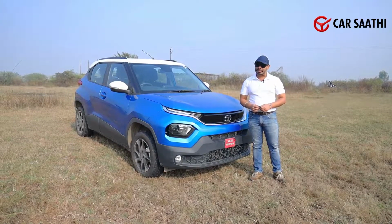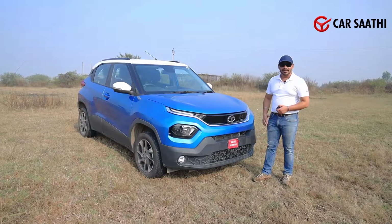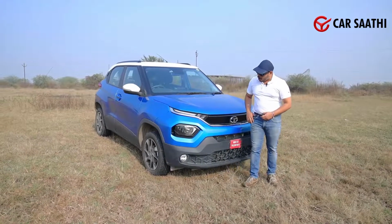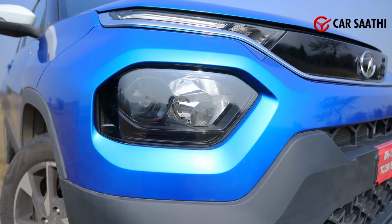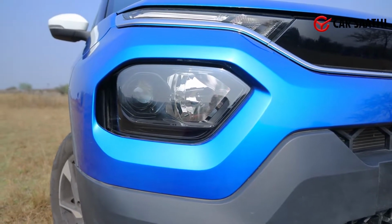This Mini Harrier is a good looking car. The front of the car is designed in such a fashion that it looks like a clamshell bonnet, but it isn't. It's got some swoops on the sides. The upper portion is very similar to the Harrier. The headlamp systems are down here, but it is decorated by a DRL which is really sharp. You can see it in daytime.